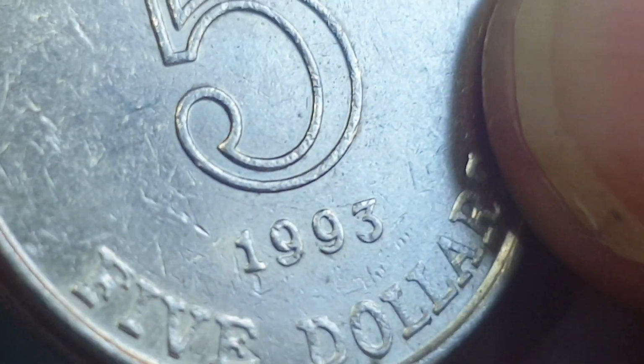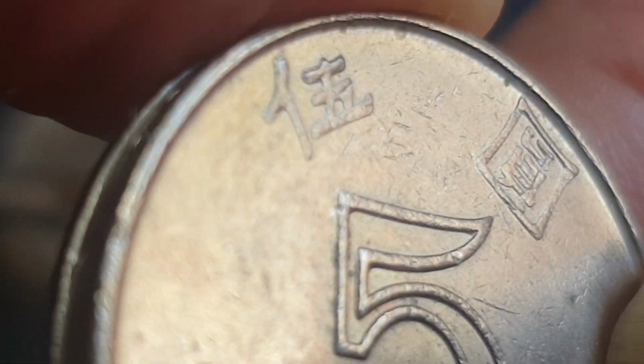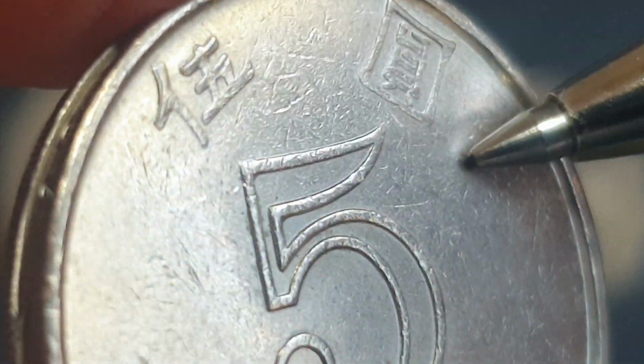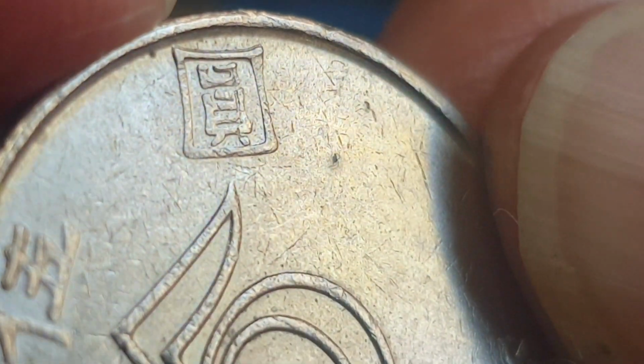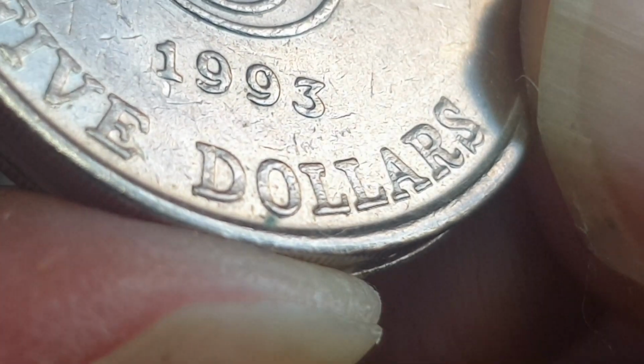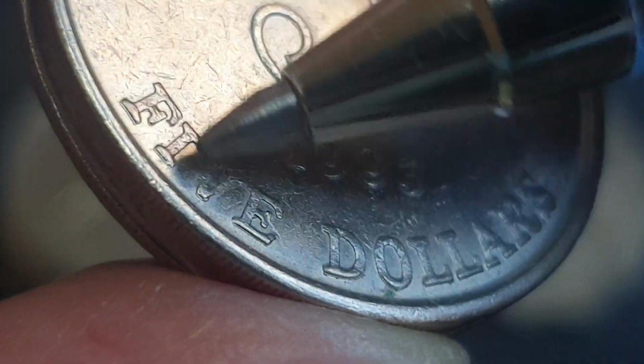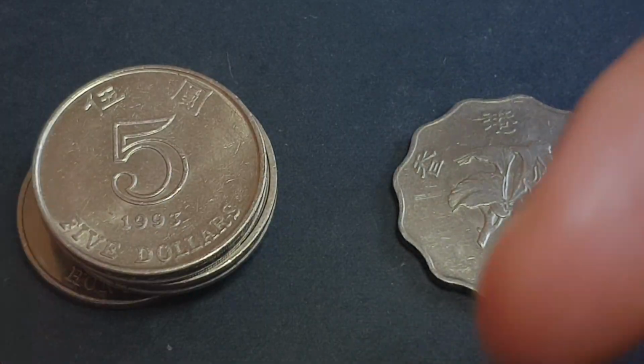This is a 93, which I have not seen doubling on this coin before. And you can see doubling also on the 5 character. And can you see it on the numeral? No. You also can see it on dollar, so the DO and also on the 5. So it's doubling on both sides.